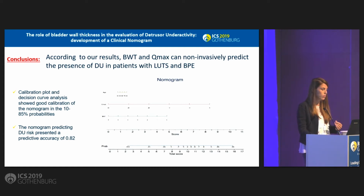The accuracy of the nomogram was 0.82, so it was a pretty good nomogram. And using this nomogram, in conclusion, we confirm that both a lower bladder wall thickness and a lower Qmax can non-invasively predict Detrusor underactivity in patients with LUTS due to benign prostatic enlargement. Thank you.